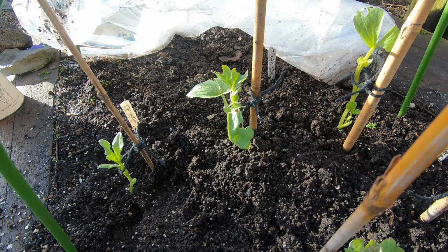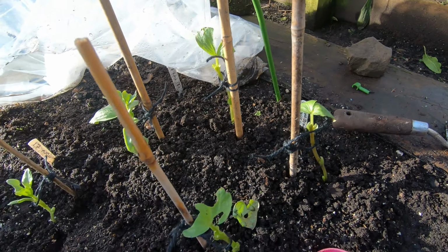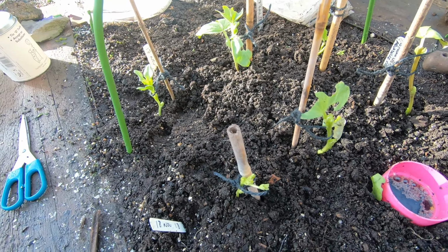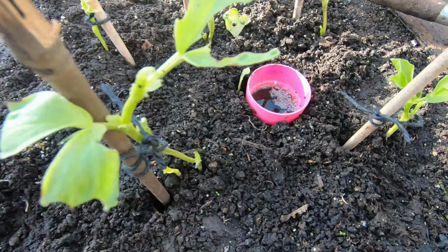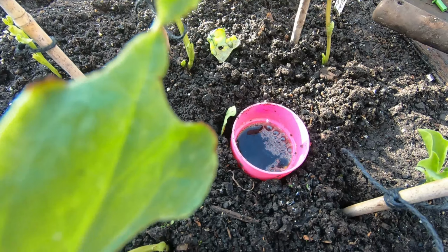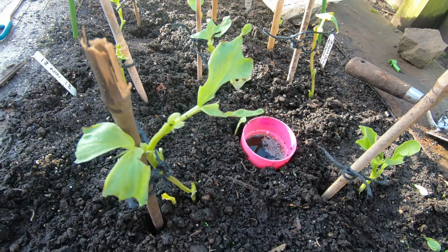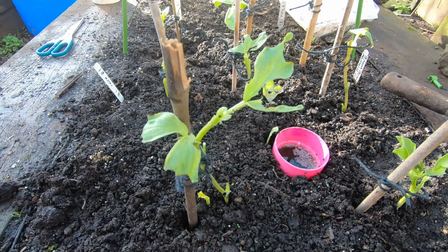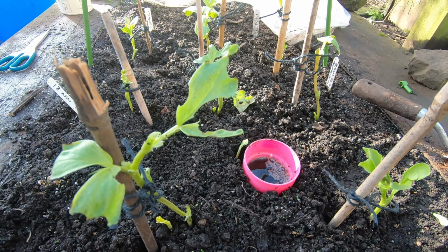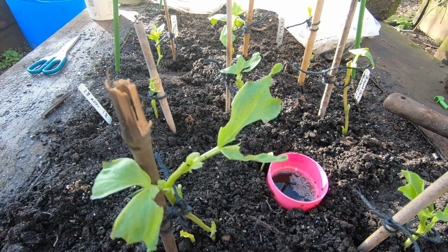I've now got supports in, and I'm going to cover them back up with the cloche, plastic cloche and fleece, and we'll see how these go. I've also topped up the slug trap again with some fresh beer, just in case there's some slugs kicking about in here, as there was before. So yeah, quick update on the broad beans. They're looking pretty awful, but it was an experiment to see if they would do okay this early after being in a cold frame. But I don't know whether I'd do that again.